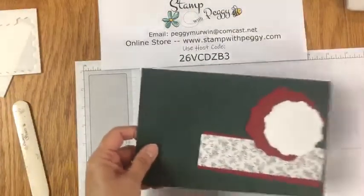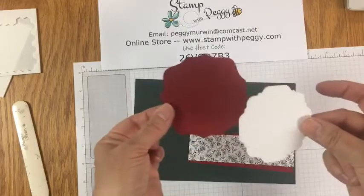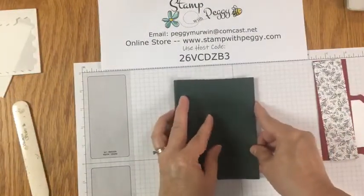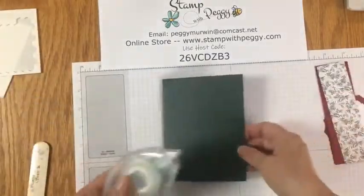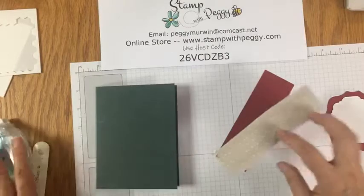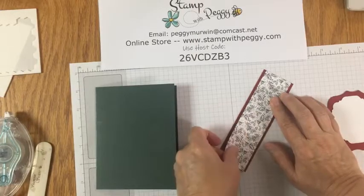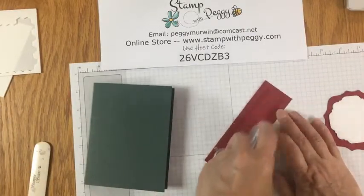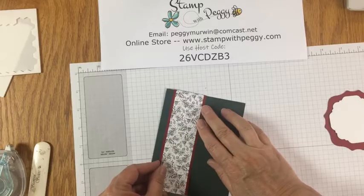Okay, so we're going to take everything out of card number 1. And I already cut using the Hippo and Friends dies, a cherry cobbler and a basic white. Our card base is Evening Evergreen. So it's a 5.5 by 8.5, scored at 4 1/4. So we're just going to fold it on the score line. We are going to adhere our designer paper onto a strip of cherry cobbler that is 1 3/4 by 5.5. Okay, and then we're just going to adhere that onto the front of our card. And we're going to come over about 1/2 inch-ish.